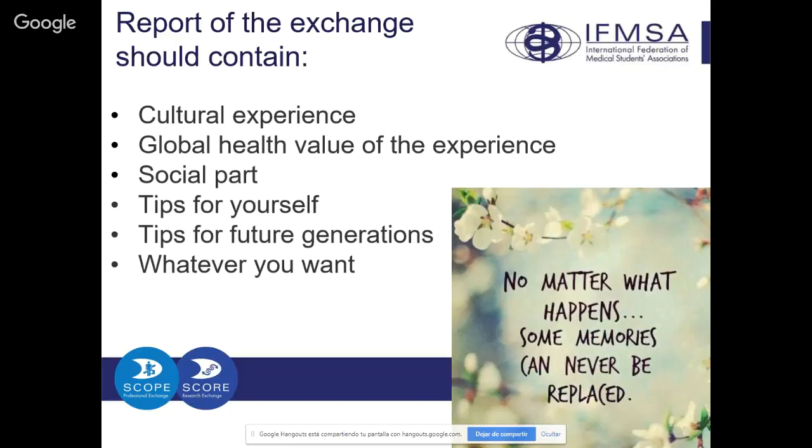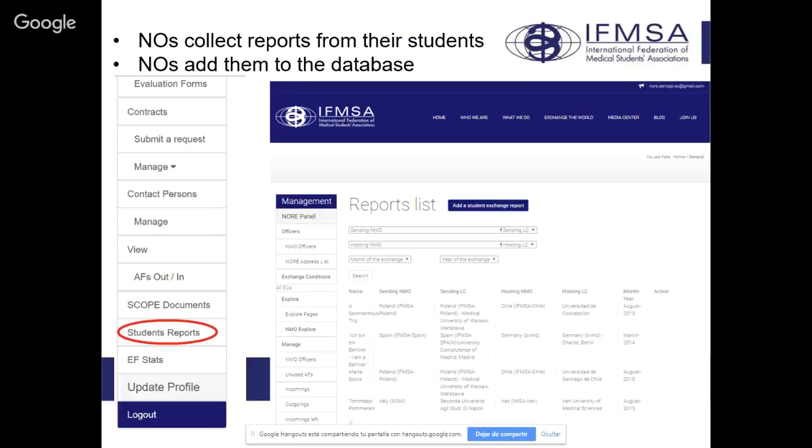And finally, whatever you want to report in this outcome, so all the information that you believe is necessary to be talked about and to be shared with all the people that are going to read. So national officers collect the reports from their students, what they present to them. And we, with our username and our password in the IFMSA database, add them in the student report section.